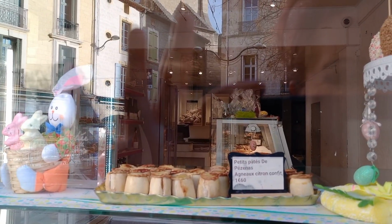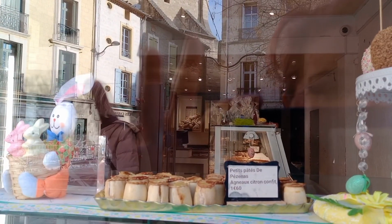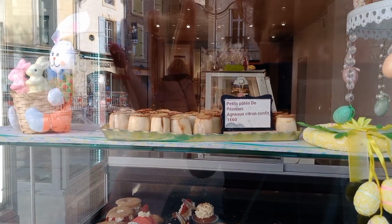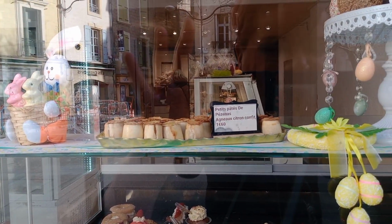Oh, I wonder what that is. Little pâté pastries. Oh, they're beautiful. They'd go well with salmon, surely. Right, that's what we're having tonight, is what he's saying.